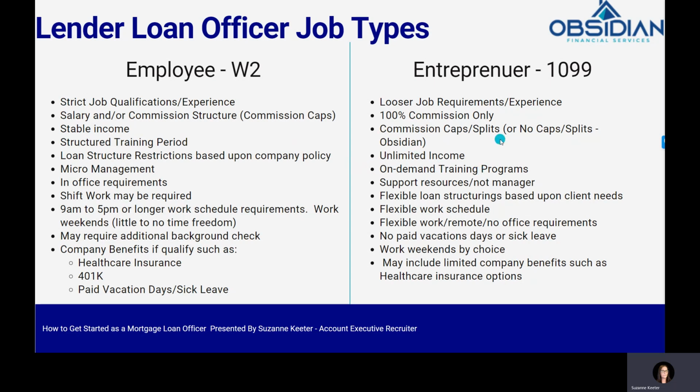Oh, I forgot one. Sorry. There will most likely be commission caps or splits. What I mean by this is, when you either read the job description or get an interview, ask this if they don't tell you. There could be a tiered approach for commission caps, like 1% or 100 BPS per loan. So if the loan is, I don't know, a total of 5,000 in commission, you only get 500, because that's 1%. Or with a split, the total commission is 5,000, but you only see 1,500 of that, and the company gets the rest.